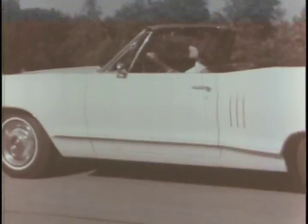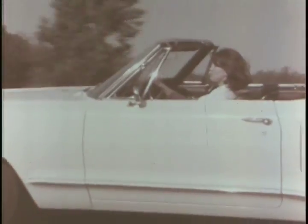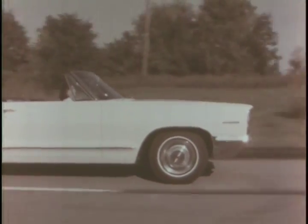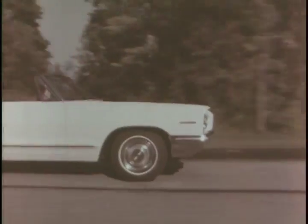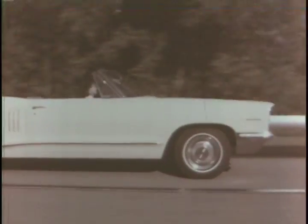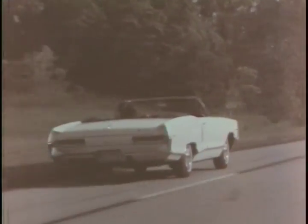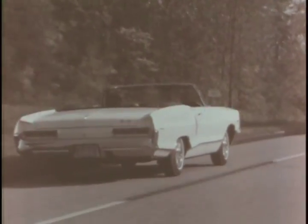While we're with the new 2 plus 2, let me point out a couple more new Pontiac features for '66. The front-end sheet metal and bracing have been improved to eliminate any hood flutter or shake. When you get your prospect out for a demonstration ride, point out that solid hood. It's something he can really see and a good sales point.